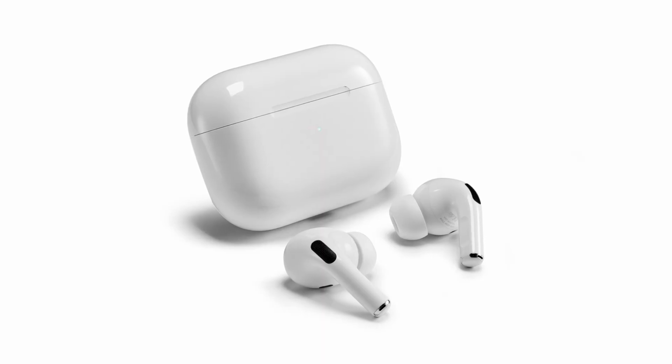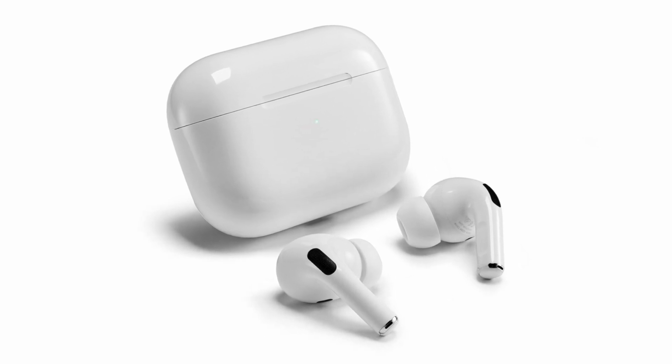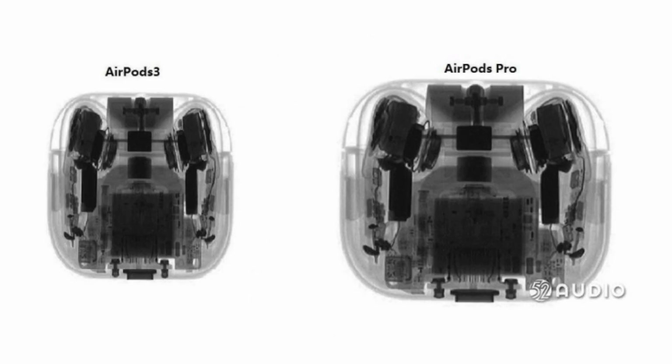Now, in terms of the case, we pretty much know nothing about it, but taking a logical guess, I think because the AirPods Pro earbuds themselves could be getting smaller, it is very likely we could see a smaller case, and of course we have seen evidence of AirPods 3 shrinking the case size, and so it is very possible we could see that happen with the AirPods Pro 2.